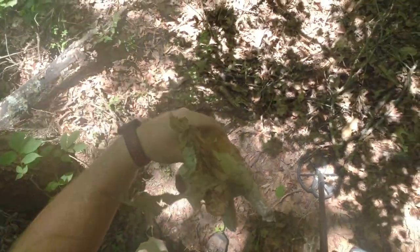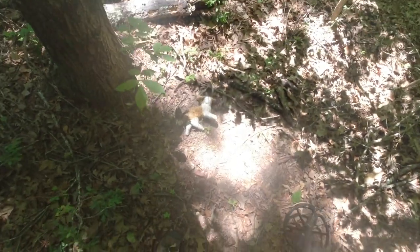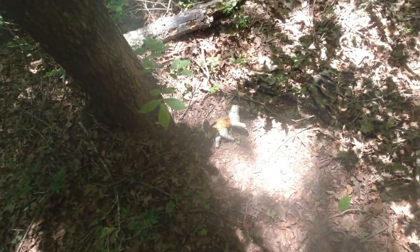From a distance, I thought that was going to be a dead cat. That's just some kid's stuffed toy. Looks like a dead one laying there.